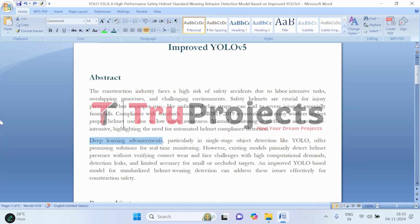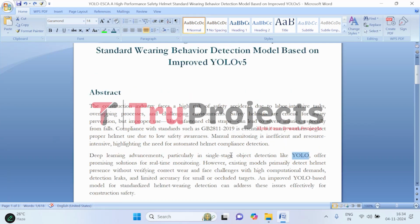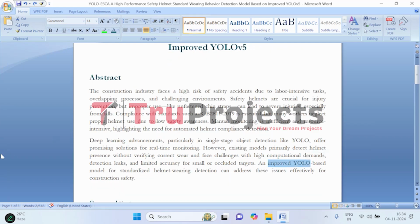Deep learning has made significant strides, especially in single-stage object detection models like YOLO, which is You Only Look Once, which show great promise for real-time monitoring. However, most existing models only check for the presence of a helmet without ensuring it is worn correctly. They also face challenges such as high computational demands, which can be an issue on construction sites, and they often miss detections or struggle with small and partially obscured targets. So, to tackle these issues, we need an improved YOLO-based model specifically designed for standardized helmet wearing detection. This model would not only verify that helmets are being worn, but also enhance overall safety in construction environments.